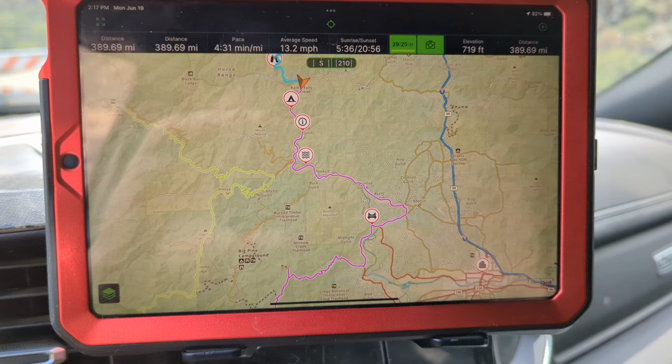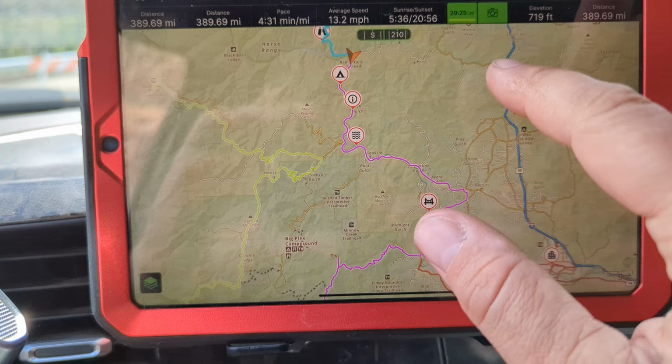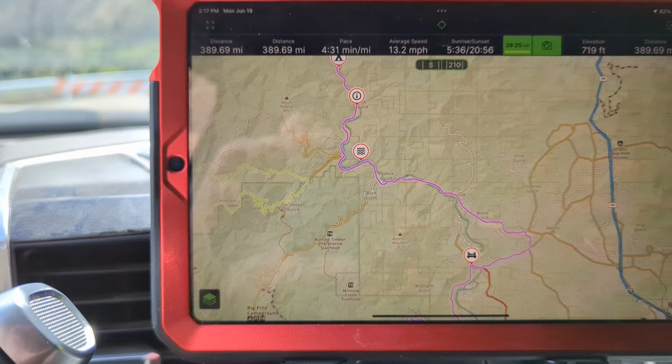So we were supposed to come down that and then jump over here to this other track to Parasol Peak, but we're blocked right there. So we're effectively going to take pavement all the way back down here, probably back down here, back up, and then jump up that way. So we're gonna air up. Okay, it is what it is.